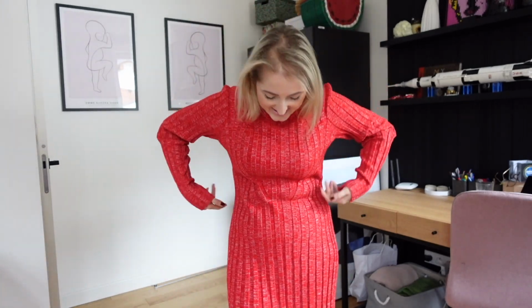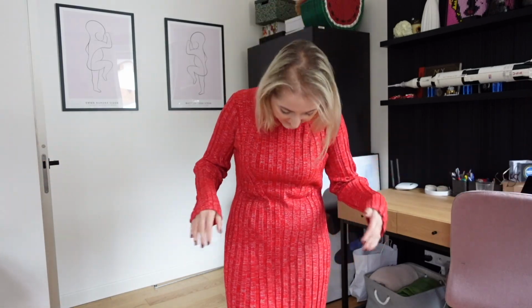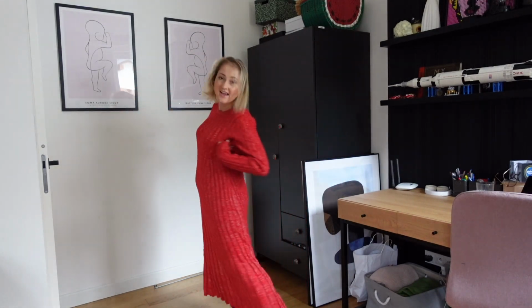Alright, so this dress that I have on now, I think it's like the most expensive dress I've seen in H&M. It was 400 zlotys, so a little bit under $100. What I like about it, I do like the fit, though I feel like it's a little bit big. I don't know, like here it's a little bit baggy.